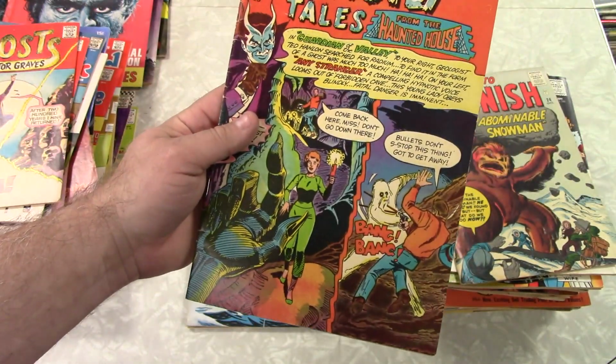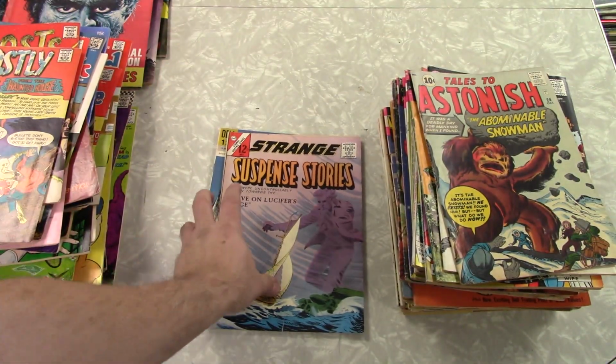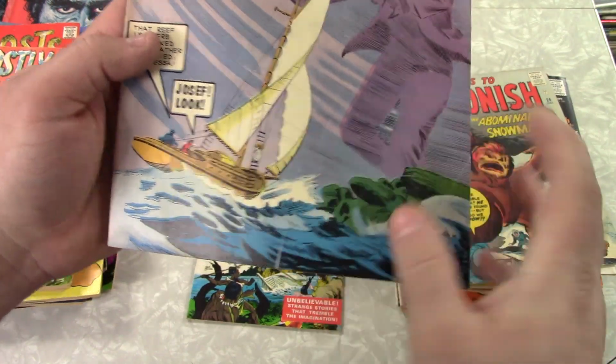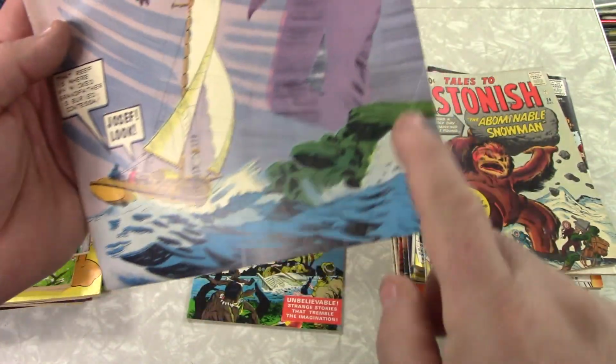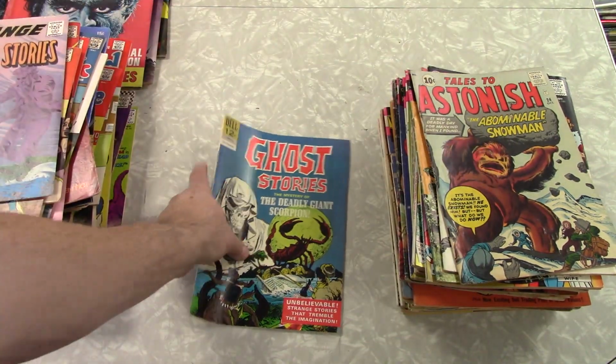And is that a Ditko? No, that one's not. I thought maybe one of these old ones had a Ditko cover, but I might be wrong. Oh, I didn't. Oh no, that's just a scratch. Still hurts it. There's a big crease there. But, you know, I like that.